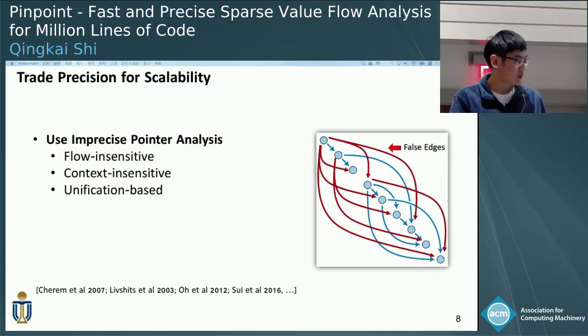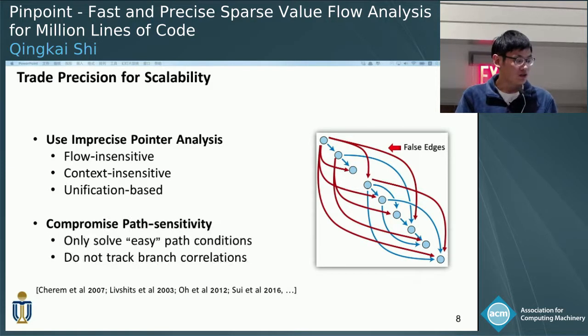Existing approaches to achieve scalability have to use imprecise pointer analysis, say flow-insensitive, context-insensitive, unification-based, or they choose to only solve easy path conditions and don't fully check the branch correlations. As a result, there will be many false edges and false paths on the data dependence graph, which will lead to many false positives when we detect bugs.